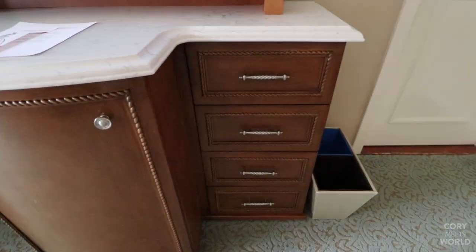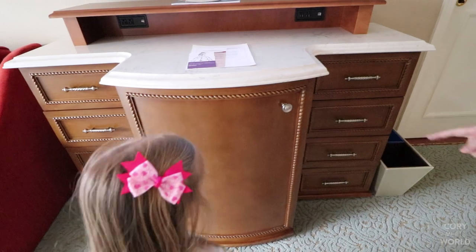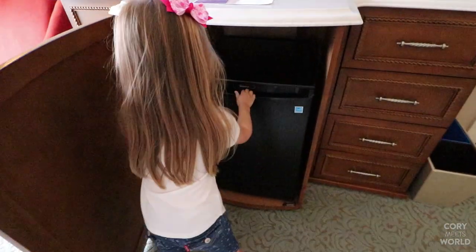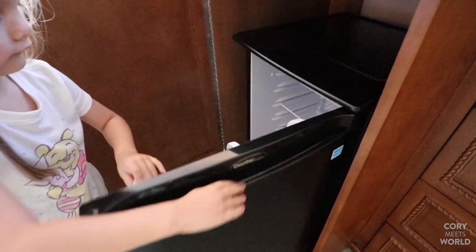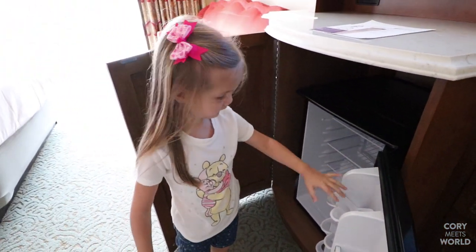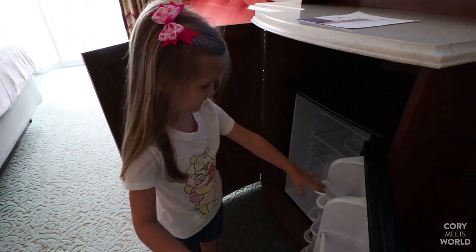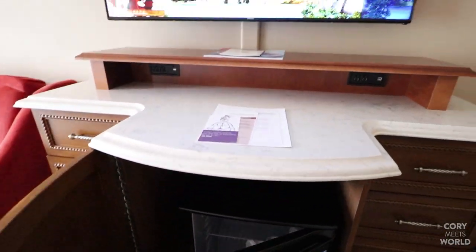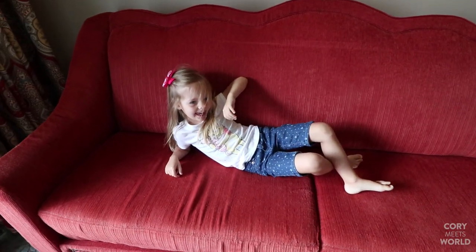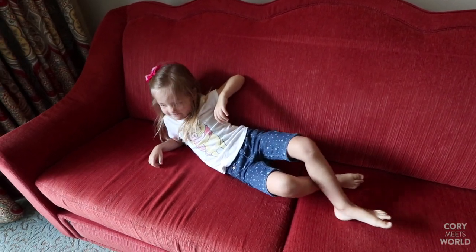I know there's some drawers here. Steph, open that up. I'm gonna think that's a refrigerator. Taylor, you gonna open that up for us? Wow, it's a refrigerator. That's so cool. Is there anything in there? Oh, okay. Well, that's cool. And this is a really nice stand. Check out the TV. Taylor has already made herself at home and she's relaxed here on this couch.